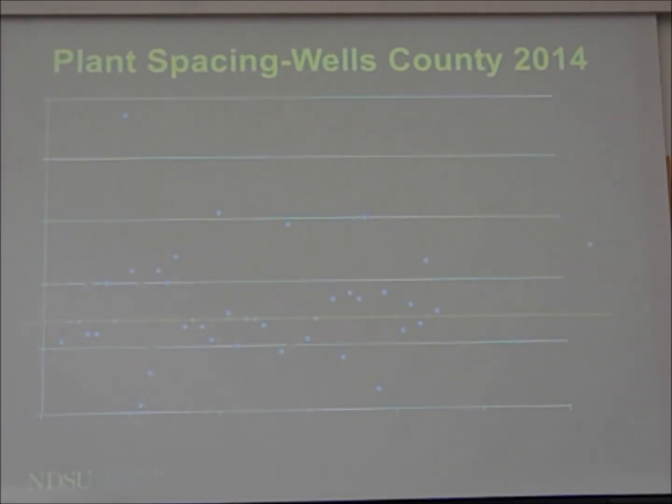Now from the data we collected, we saw that the variability in distance didn't play quite as big a role as the late emergers did, but it's still something to look at, because we want to be right around here, and we've got plants that are everywhere. Keep in mind too that the least variable and most variable rows also include your skips and doubles. So there's differences in the amount of plants per row, but that has a large play on the skips and doubles.